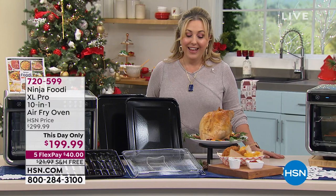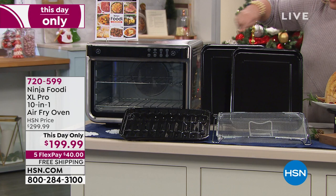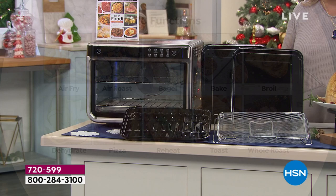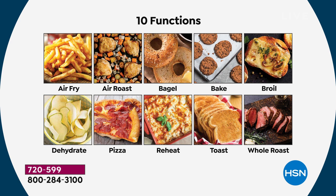It comes with instructions and recipes. It comes with two of these trays, and you can do one meal in a tray. You can put your chicken and your potatoes and vegetables and stick it in, you're good to go. Here's your air frying basket. And I will again show you the 10 functions. Air fry, air roast, make those delicious bagels with lox and cream cheese, and bake to your heart's content. Broil, you can even dehydrate, make those apple chips. Pizza, yum. You can reheat all those foods. You can use it as your toaster, just regular piece of toast. And you can also whole roast.